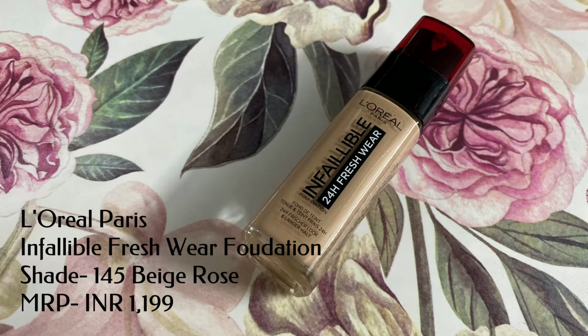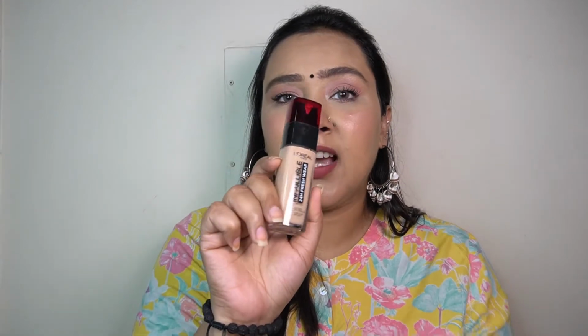Now, next up, I have my L'Oreal Paris Infallible 24-hour Fresh Wear Foundation, and this is what it looks like. It comes in a glass bottle like this and has a pump to it, and I use it in the shade 145 Beige Rose. This now is a cult classic all around the world. Everybody on YouTube just raves about this foundation, and it is for a good reason. It will give you a medium to a fuller medium coverage. You can definitely build it up.